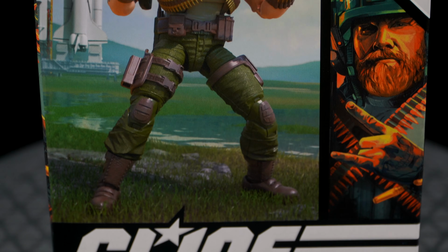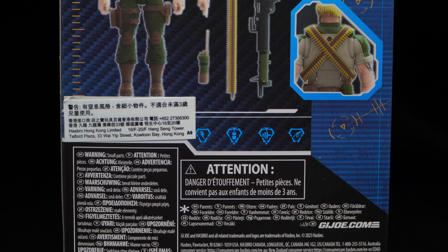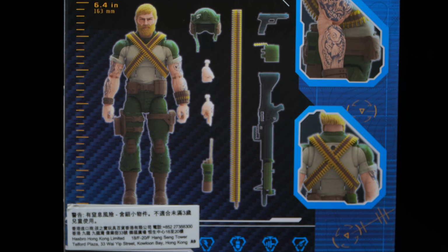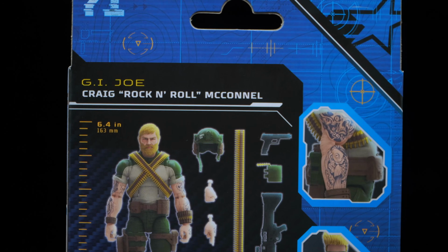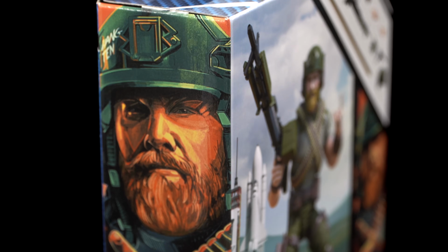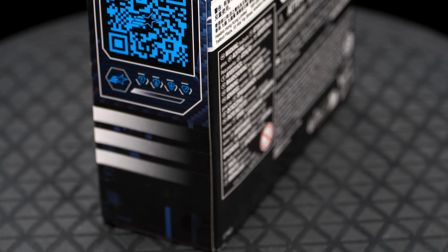Starting out with the box that he comes in, you get a shot of the figure, some comic style artwork, and a shot of all the accessories that he comes with. On the back of the box, you get the legal details. Of course, I have the extra sticker because I got mine shipped from overseas. You get his specialties listed, which you can decode on the G.I. Joe Classified website. You get a shot of the figure with all his accessories, a close-up of his ammo belts, and also a close-up shot of his tattoo. On the side of the box, you get number 71 in the series with a blown-up shot of the comic-style artwork. On the other side of the box, you get some more images, and of course the QR code. His specialties are also listed there beneath the QR code.